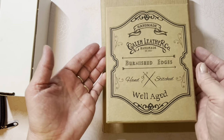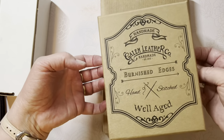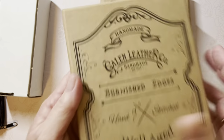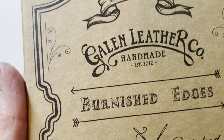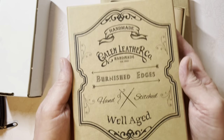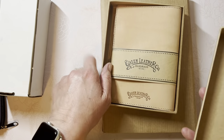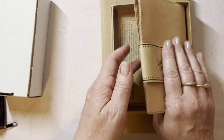This is something I was anxious to receive because I've been collecting. Let me get into this beautiful box. If you haven't seen this beautiful box before, I love the design of all the boxes. It says handmade Galen Leather, established 2012, burnished edges, hand-stitched, well-aged. It's a wonderfully decorated box to use for storing your items or to reuse for other items because they're very, very sturdy. And this I was anxious to receive.